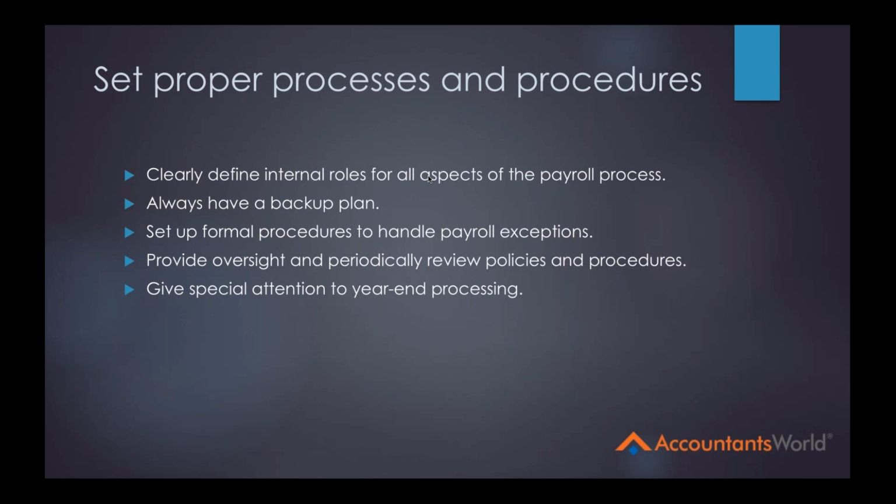Next, set up formal procedures to handle payroll exceptions. No matter how professional your clients are, you're occasionally going to run across situations that require special attention, such as a client with NSFs, non-sufficient funds, or a form to be e-filed getting rejected because of some error. Now, these are issues that are highly time sensitive, and you need processes that allow you to immediately flag and resolve those issues quickly with the utmost urgency.